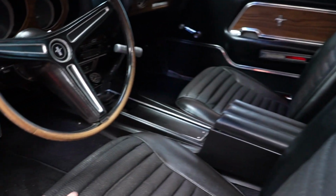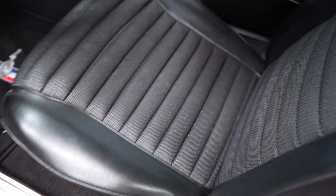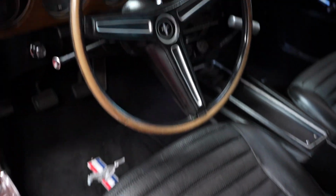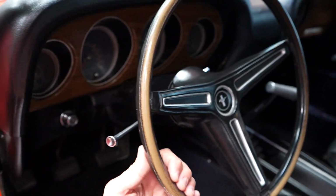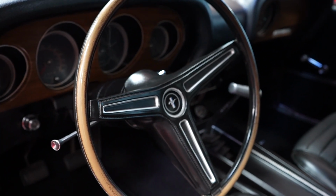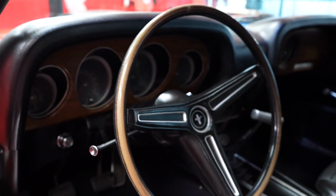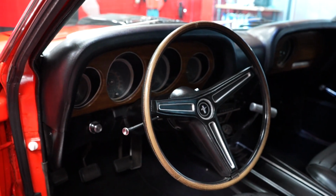Driver seat's in good condition. Real nice, again, material on the seat itself. Good cushion. There is a little tiny puncture right there. It's so small I'm not even sure if you can see it with the camera or not, but it's there. No rim blow steering wheel. So we'll check out the steering wheel on the test drive portion of the video.